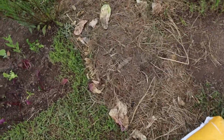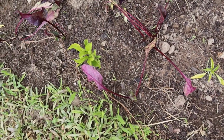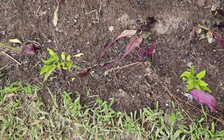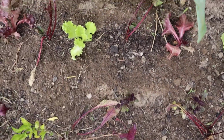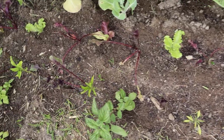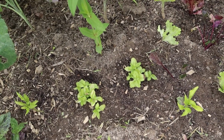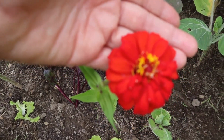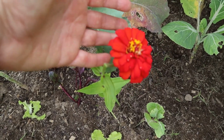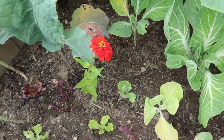And then we have another space with peppers, and I planted some beetroot together with the peppers, more basil, and we have some lettuce and beetroot in all this row here, more basil, and then we have more zinnias, and this one suffered an accident when we were cleaning the area, but it will eventually be fine, I hope.